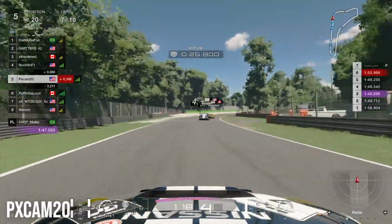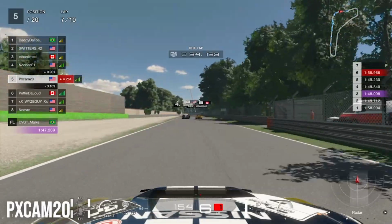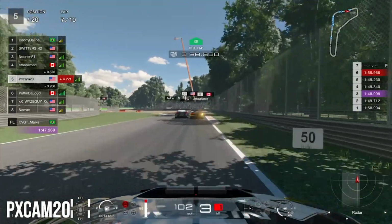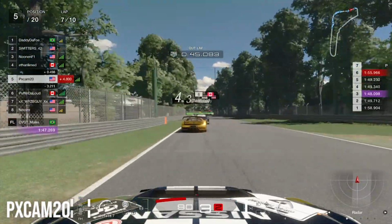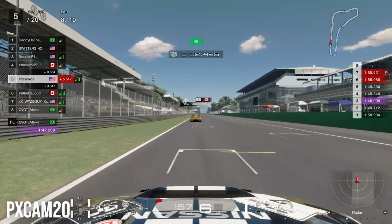Coming down into Curva Grande, we lose a lot of momentum there as we make contact with the Nissan ahead of us. It actually caused us to lose a little bit of miles per hour since we enter Curva Grande. See, the two cars are heading side by side. They make a little bit of contact as they head into the second chicane. And the Nissan's able to overtake the Volkswagen ahead of us as we're going to try to stay right behind them. And hopefully make the overtake on the Volkswagen as we jump up into lap number 8.